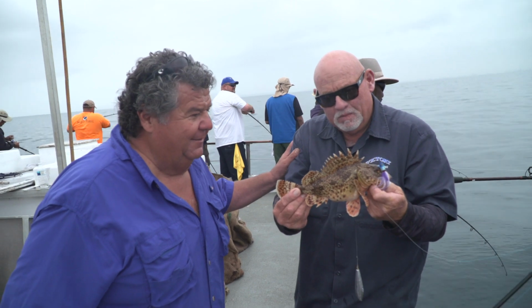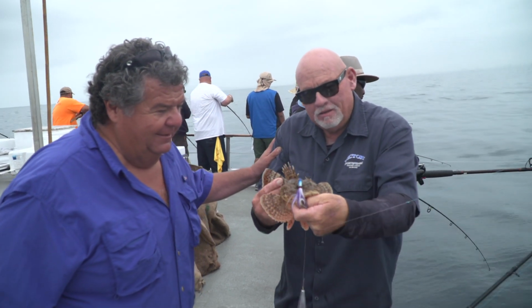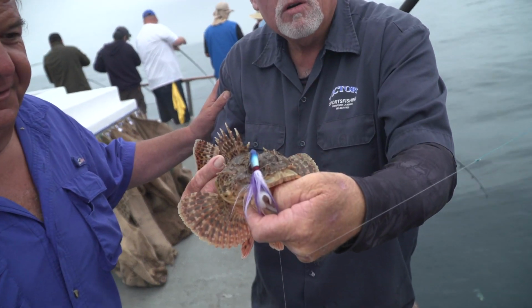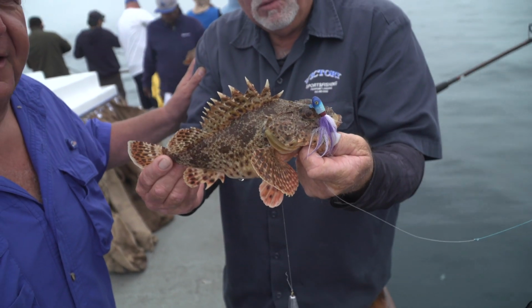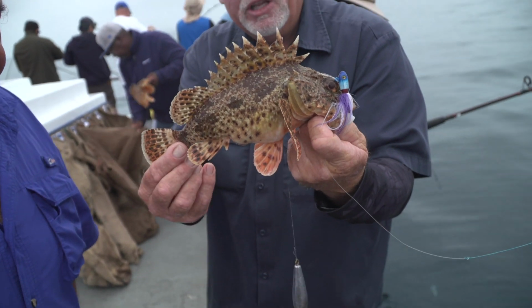Yeah, over 30 years. Beautiful sculpin on a B52 bucktail with 1/4 ounce. Yep, 1/4 ounce head. A half ounce head. Working very good. One of the best eating fish in the ocean here.